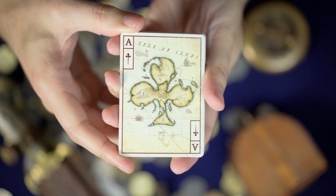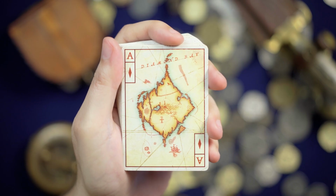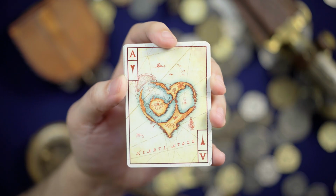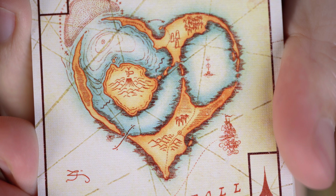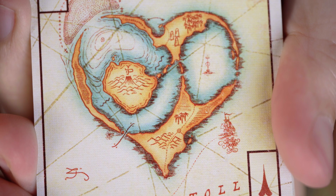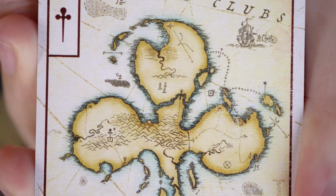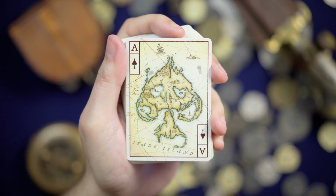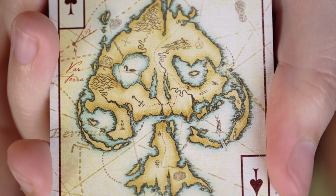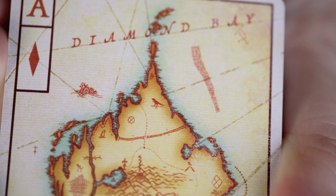Furthering the map motif, the aces are just jaw-droppingly cool, quite possibly my favorite aces ever considering the theme of the deck, depicted as 4 pip-shaped islands with unique features and mysterious and evocative names, like Diamond Bay, the Isle of Clubs, the Heart Atoll, and my favorite, the skull-shaped Spade Island. Each ace features a named seafaring vessel and includes some additional details like sea creatures and landmarks.